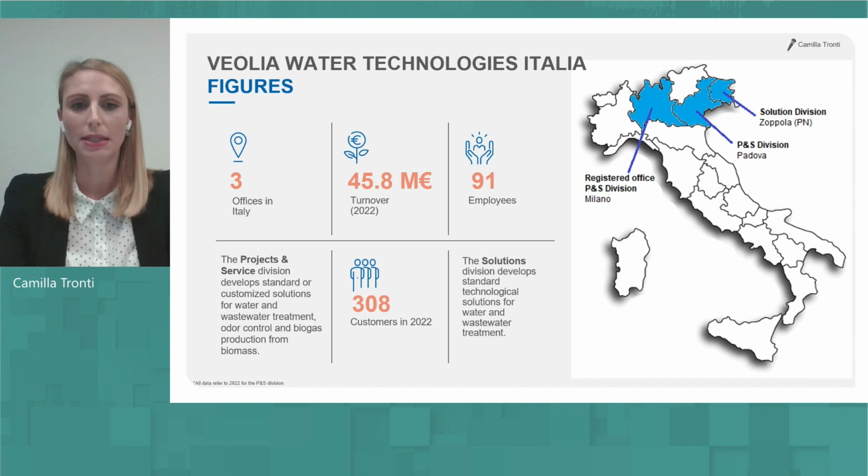Veolia Water Technologies in Italy has three offices and two main divisions. The first one, the project and services division, provides customized solutions for water and wastewater treatment applications, odor control, and biogas production. The second one, the solution division, develops standard technologies for wastewater treatment.